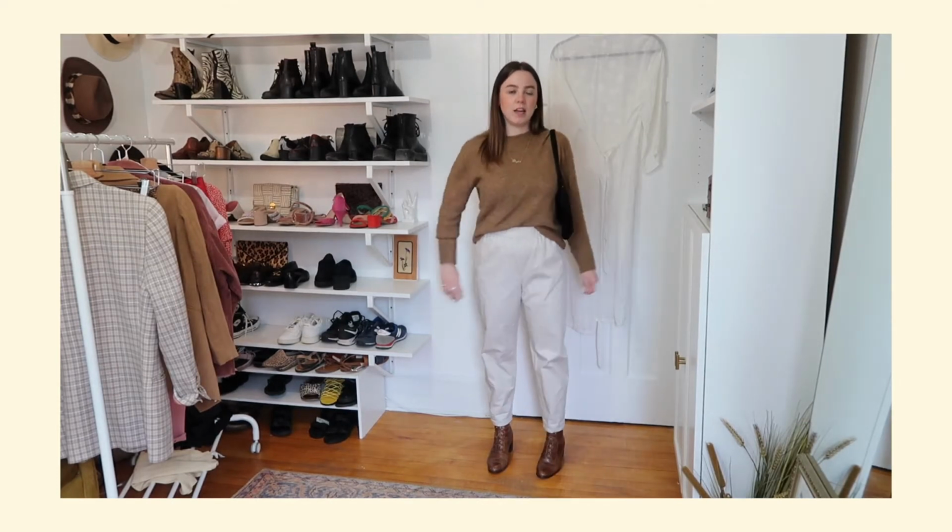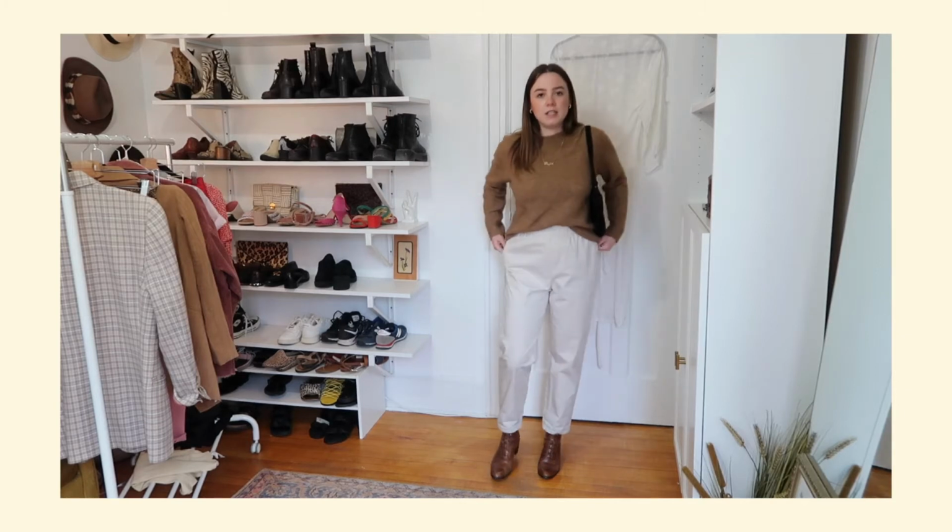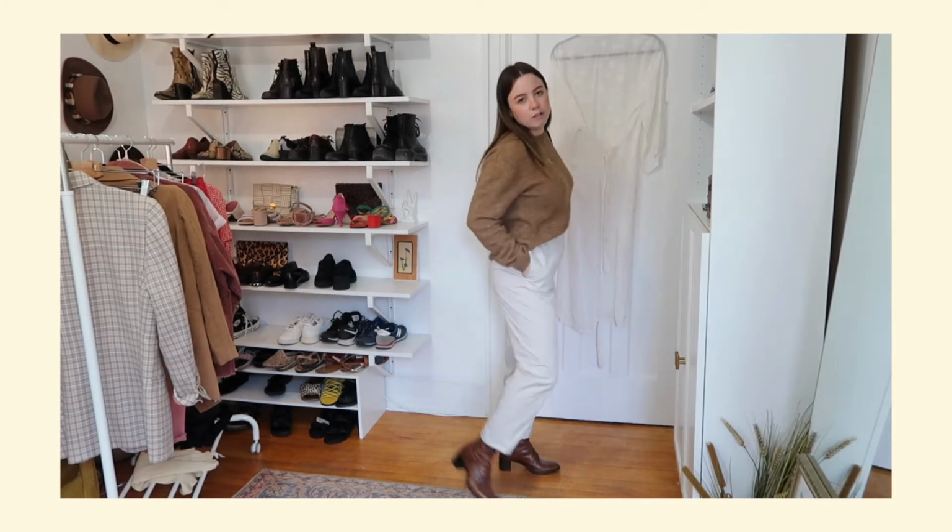Anywho, again, this look is playing with textures. You have a very squishy, cotton, comfy kind of top, a trouser, love a trouser. You can check my trousers video out. And then the shoes are leather, the bag is suede. It's breaking everything up really nicely, but it's still very much the same color family.